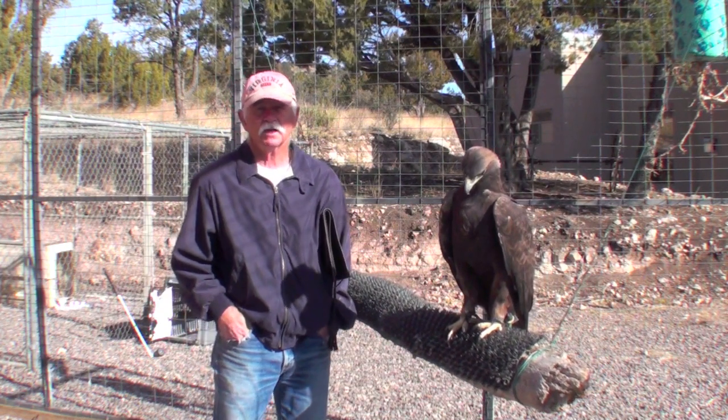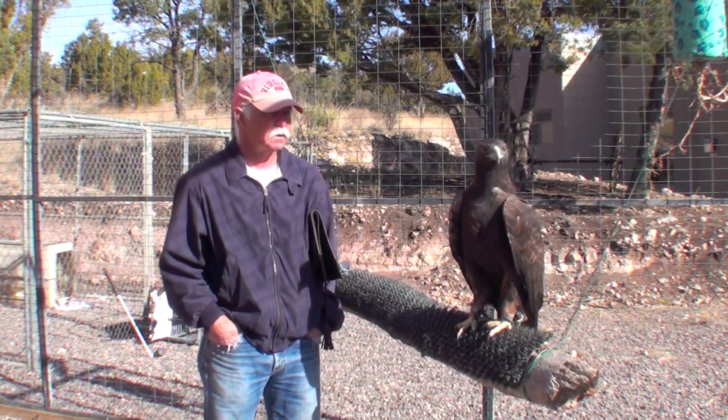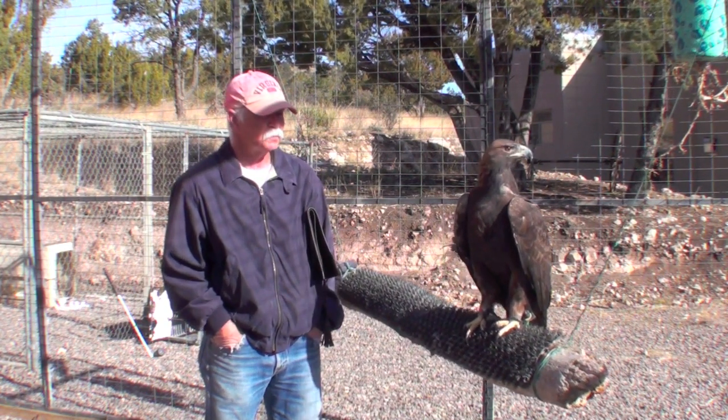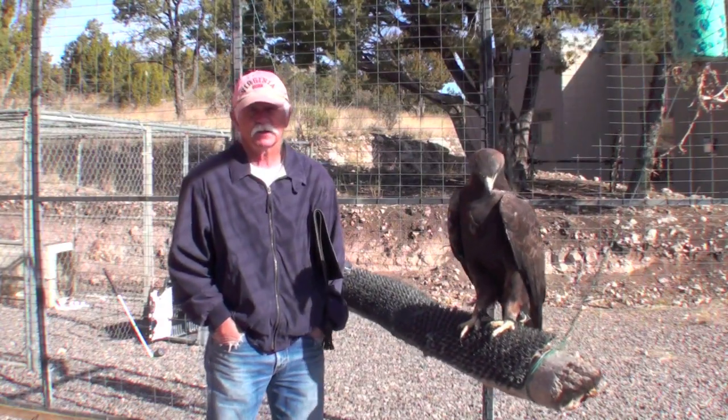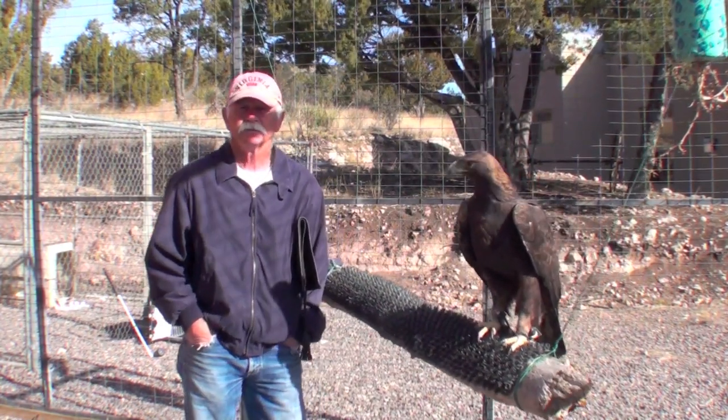Right. But you still have to be very careful when you're working with these guys. These guys can hurt you. He's got just about a 6 foot wingspan, 5.5, 6 foot, somewhere in there. The females, obviously, are bigger. They're one-third larger than the males, so they have a bigger wingspan.